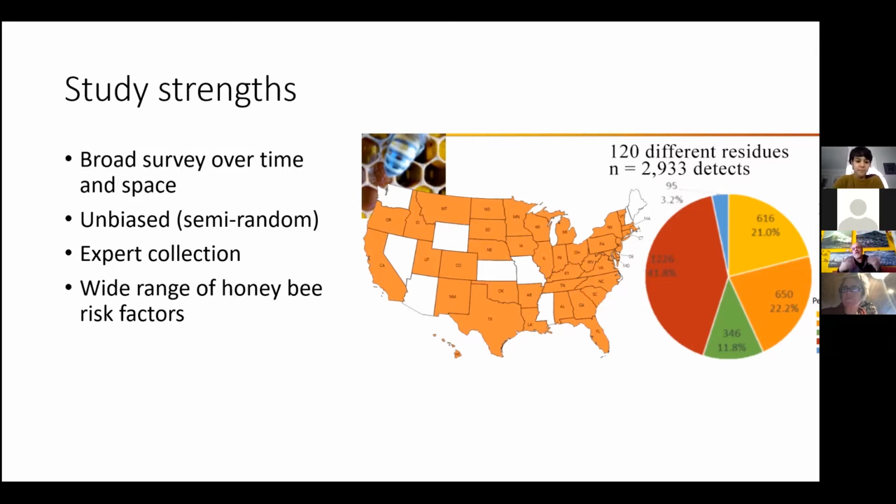We already had a lot of data on honeybee disease because we were doing the viruses and nosema and stuff. So I think this is a really proud study. This was very difficult, coordinating all those samples. We should be really proud of the work we did to do this. Next slide, please.